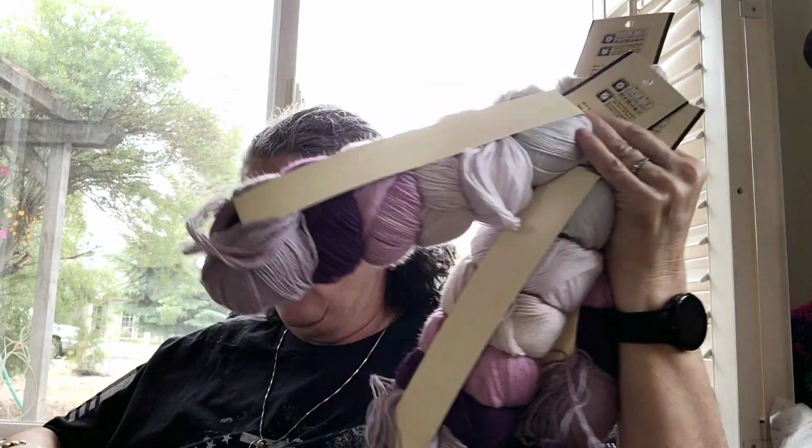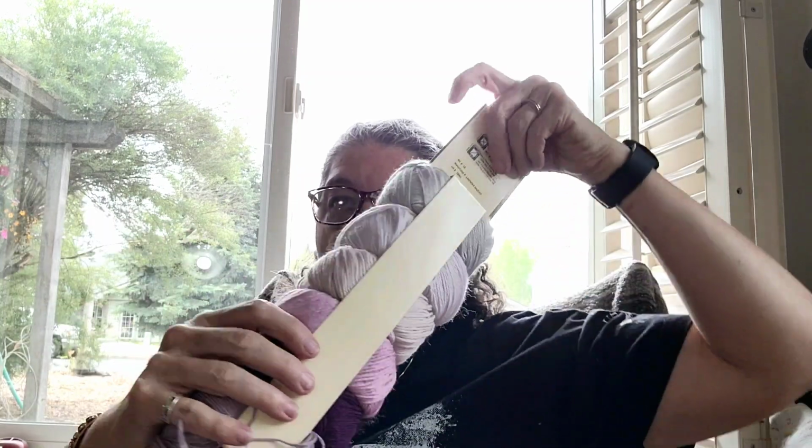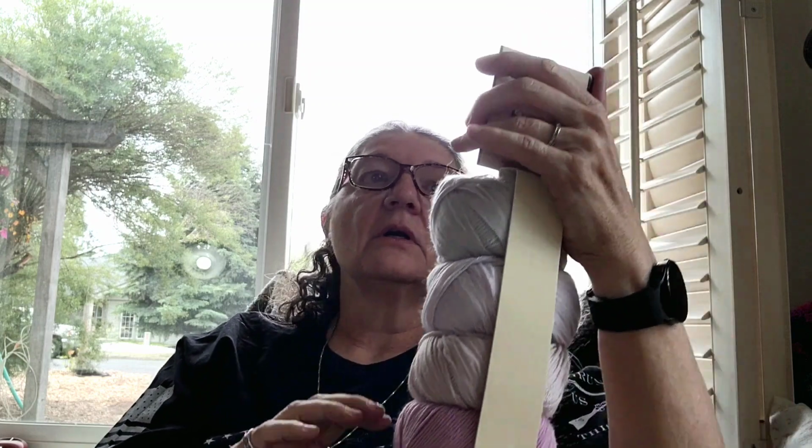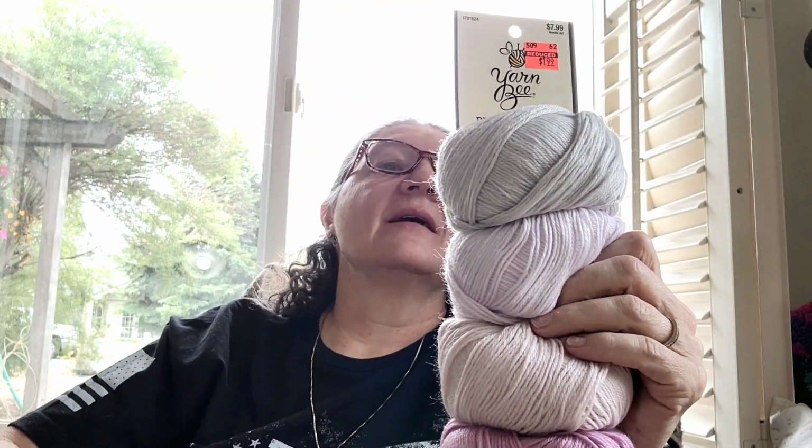And I feel like I really scored on this one. I wish there had been more. This is called the Yarn Bee Pigment and Fiber. And you see you get this beautiful variations of the colors from the light to the dark. Isn't that gorgeous? This is 630 yards altogether. Regular $8. It's $1.99. I got 3. That's all they had. And this is the only colorway that was on sale. So, of course, the purple. And that's called Lavender Days.